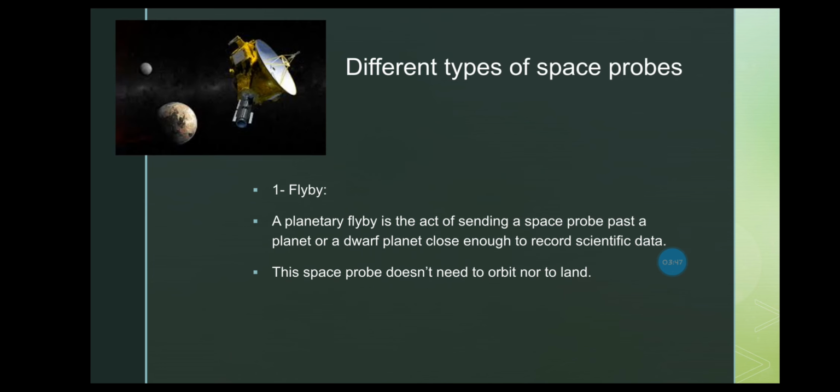Now, we have different types of space probes. The first one is the flyby. A planetary flyby is the act of sending a space probe past a planet or a dwarf planet close enough to record scientific data. This space probe doesn't need to orbit or to land in space. So this is the first type of space probes.